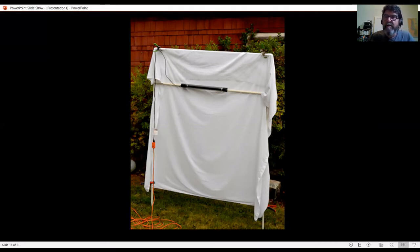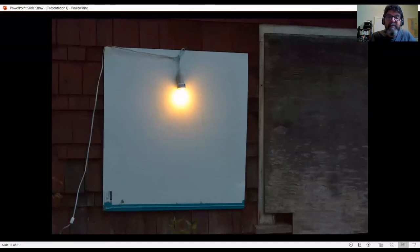If you're a child of the 60s and you had a black light and black light posters, go to your closet, pull it out, and set it up to get moths with, because that's all this is. That's just a black light. You don't have to do that. You can just take, in this case, a piece of whiteboard, and I have a regular standard bulb.